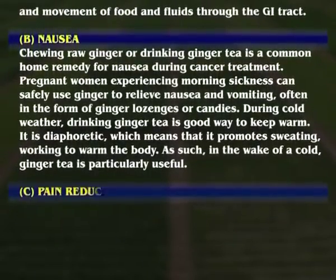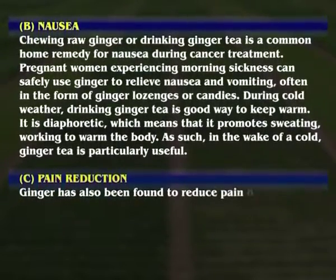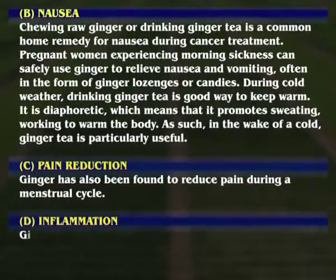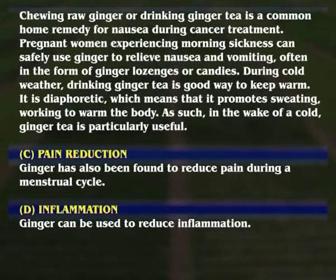Next point is pain reduction. Ginger has also been found to reduce pain during a menstrual cycle. Next point is inflammation. Ginger can be used to reduce inflammation.